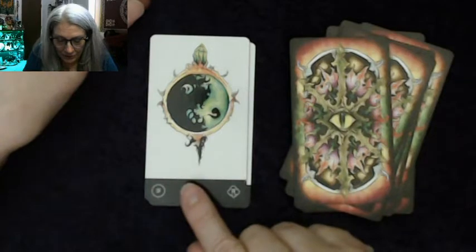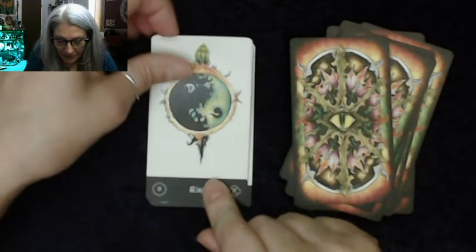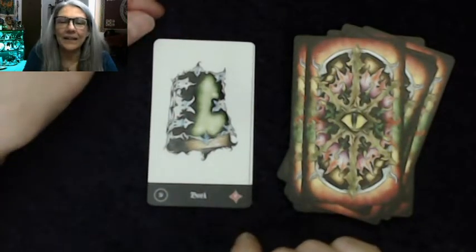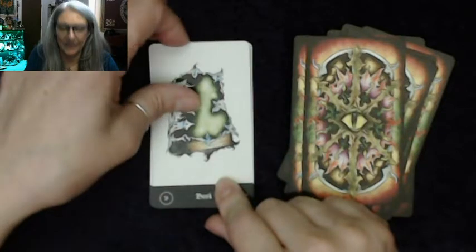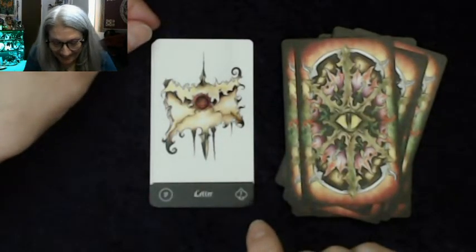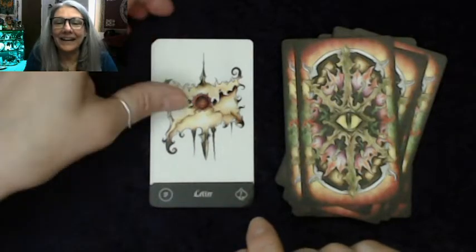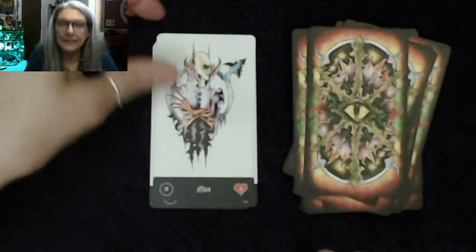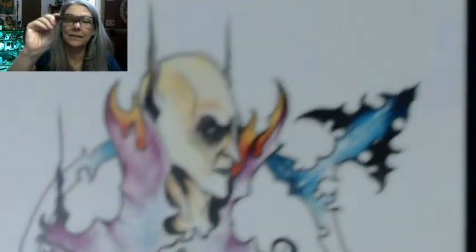If you didn't know it was ring, I think I'd be tempted to say mirror first, but you can see the gem on there. It'd be a very uncomfortable ring. Here's book. Again, so very stylized. Letter. Wow. Man. Very demonic looking man. There he is.